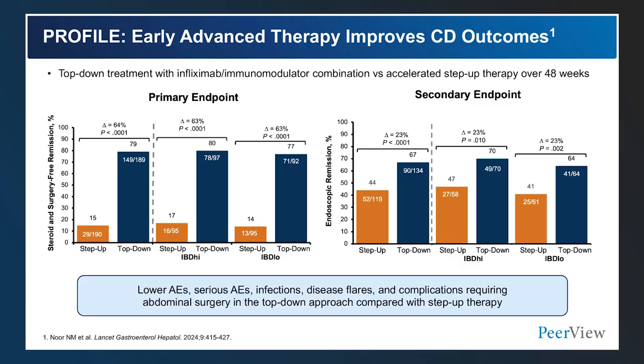You'll note a markedly higher rate amongst those who initiated the biologic early. So I think this is telling, and I think it's important, and I hope that this can change our practice where we can have our therapies be much more effective and potentially modify the disease course.